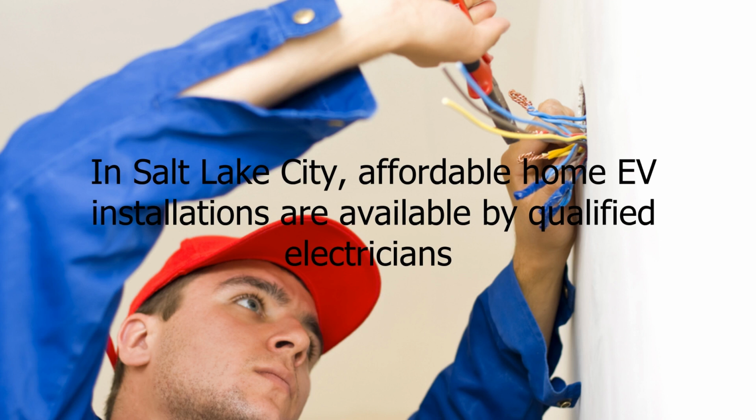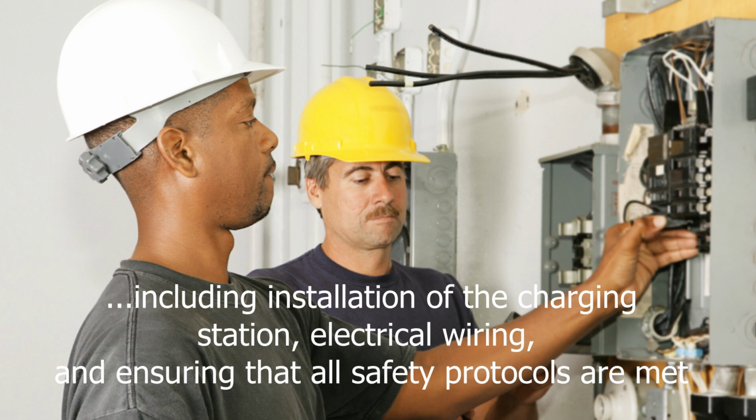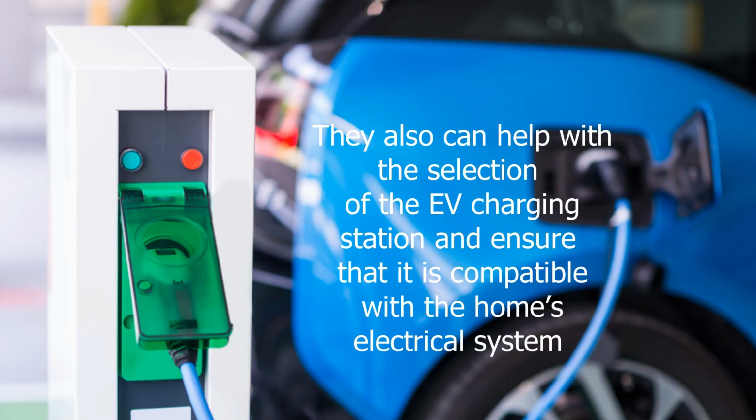In Salt Lake City, affordable home EV installations are available by qualified electricians. These companies offer a variety of services and products to fit the needs of their customers, including installation of the charging station, electrical wiring, and ensuring that all safety protocols are met. They also can help with the selection of the EV charging station and ensure that it is compatible with the home's electrical system.